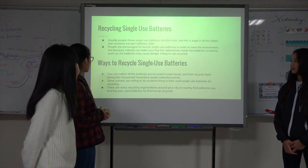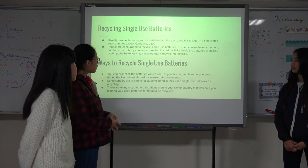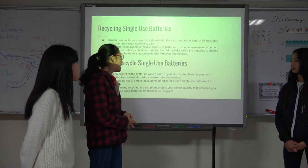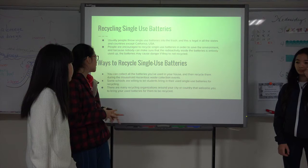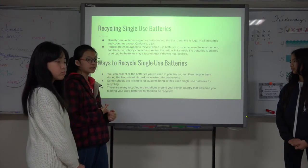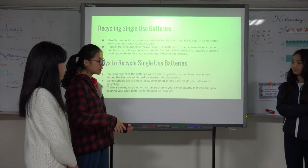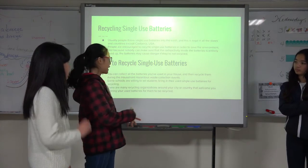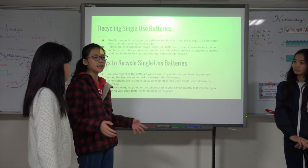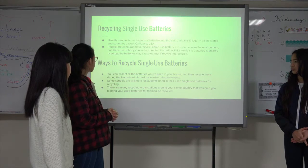So what are the ways to recycle single-use batteries? You can first collect all the batteries you have used in your house and then recycle them during household hazardous waste collection events in your apartment or streets. You may have communities that will help you with the recycling and hold these household events.